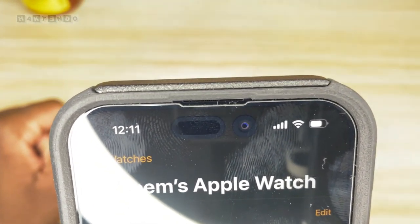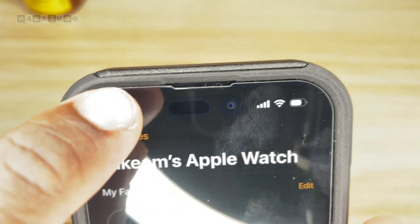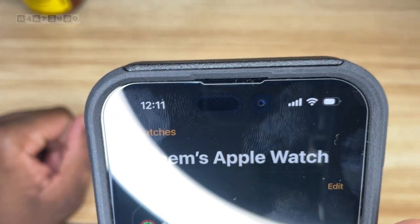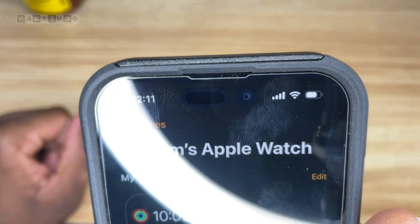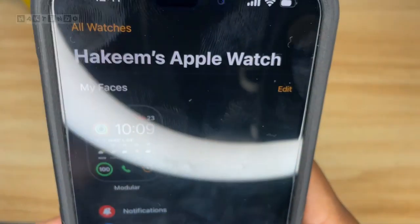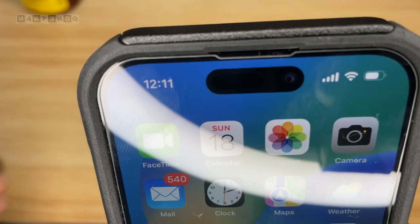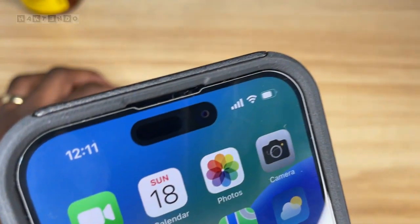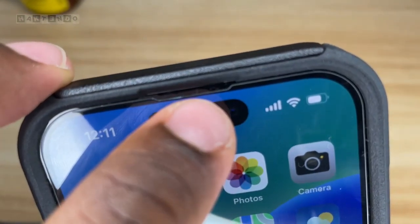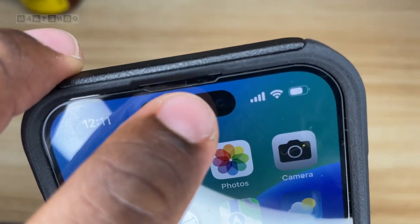Now, the rumors were true about the little pill and eye cutout. You can see here, that's exactly what this is. It's just a cutout for the Face ID sensors, and you have your cutout for the 12 megapixel TrueDepth camera. Now, Apple, I think it would have been good if it could stay like that, but instead, Apple opted for this full cutout right here on the notch. Apple is using hardware and software to fill in that gap. So right here is the software that's filling the gap, along with software features that make this really interactive. You can see here, just by tapping on it, you can feel some haptics.